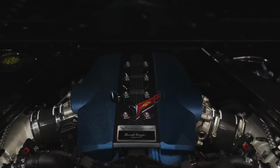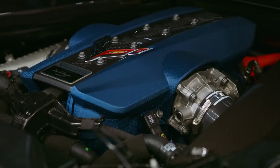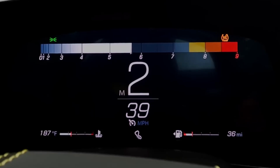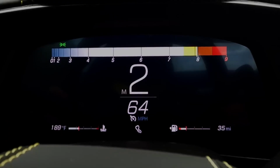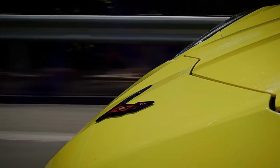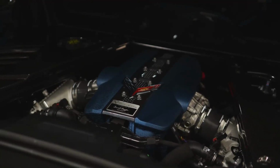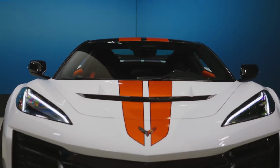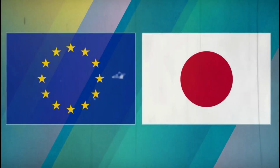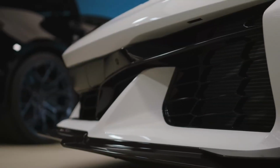Now you might be thinking, sure, it's powerful, but can it handle all that heat? Well, Chevy's got you covered. The ZR1's cooling system is a masterpiece of engineering, designed to keep temperatures in check even under the most extreme conditions. But here's the kicker. All this power and technology comes in a package that's still recognizably a Corvette. It's not some million-dollar hypercar that you need a team of mechanics to start up. It's a Chevy, which means it's built to be driven, and driven hard. The ZR1's engine is a testament to what American engineering can achieve when it sets its sights on the hypercar market. It's not just competing with the best from Europe and Japan, it's aiming to surpass them. And based on these specs, it might just pull it off.